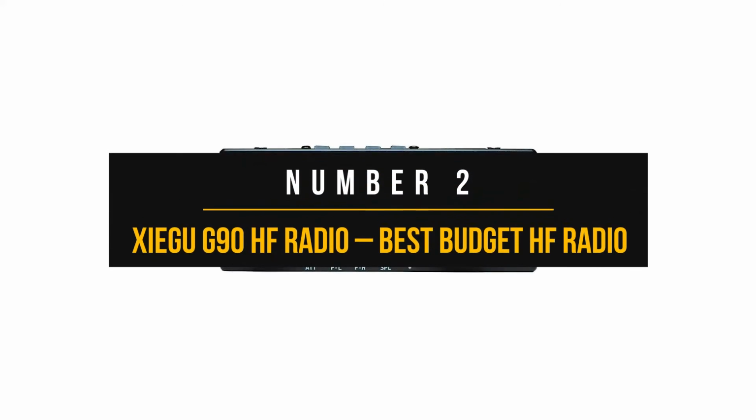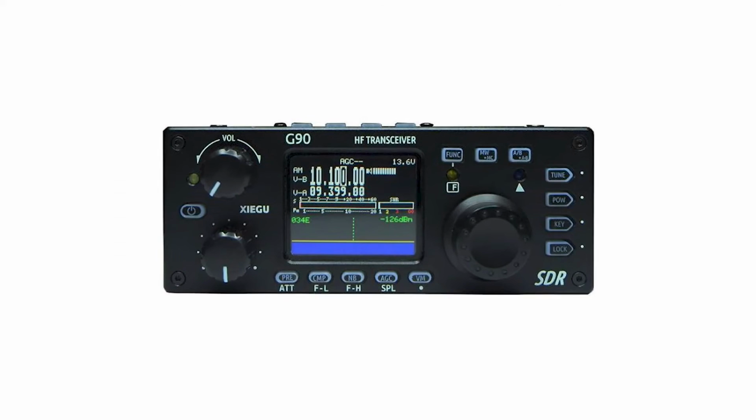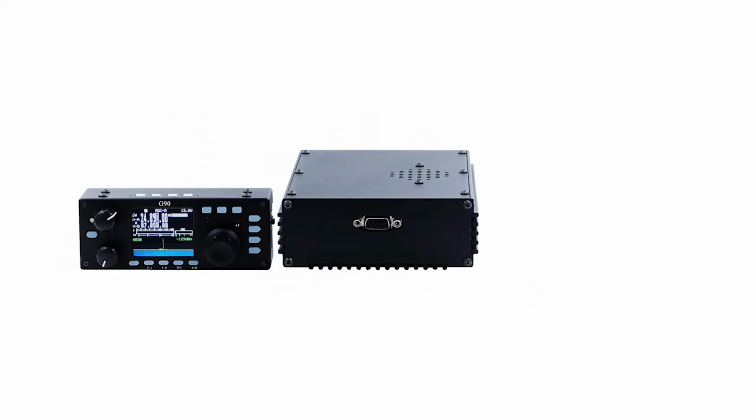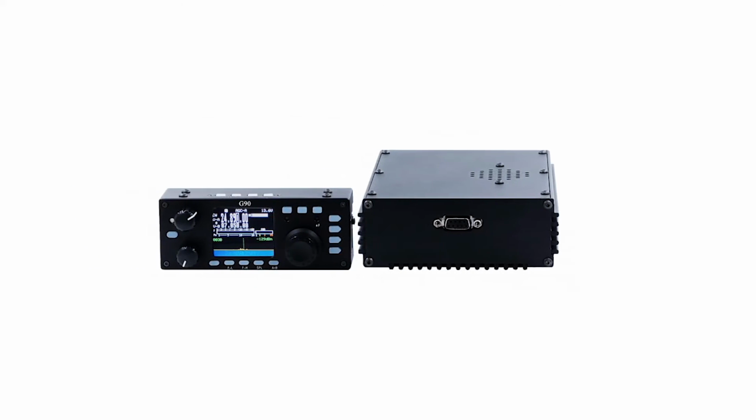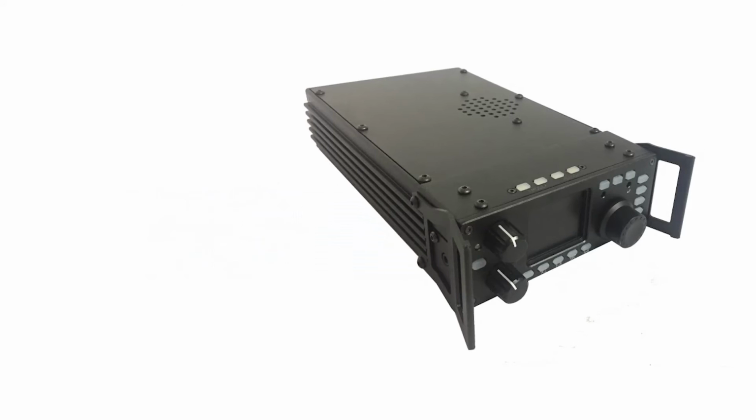Number 2. Xiegu G90 High-Frequency Radio. Xiegu G90 High-Frequency Radio isn't just a cheap high-frequency radio that you buy solely for the price. The G90 has enough capabilities to stand its own ground. The price tag is the cherry on top of all that this radio has to offer.